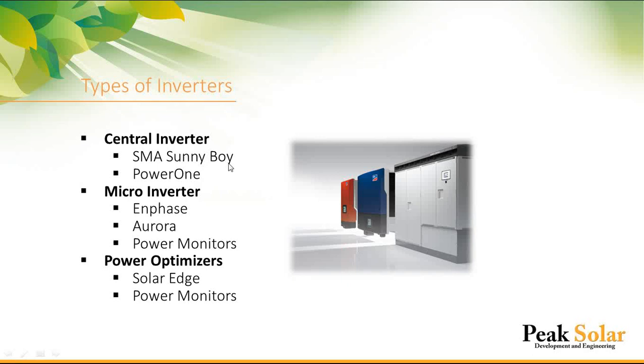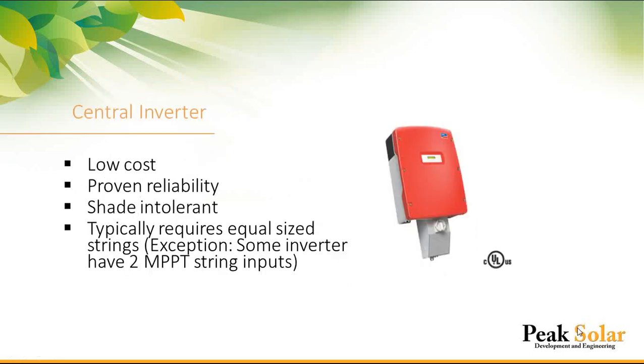The SMA is one of the most well-known centralized inverters. They're usually the orange inverter. And Power One's also a big one. And there's also Infix. We're going to go into more detail on that. As you can see, this is an SMA inverter. It's normally called Sunny Boy. So that's one of the types of names you might hear in the industry.